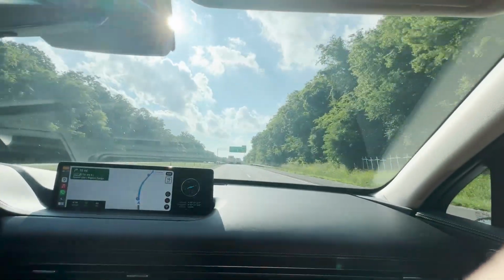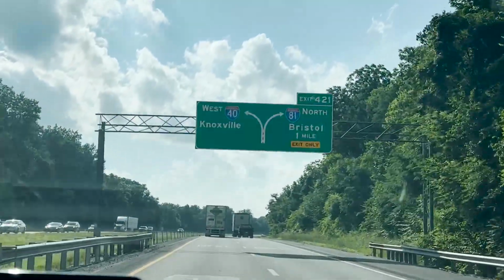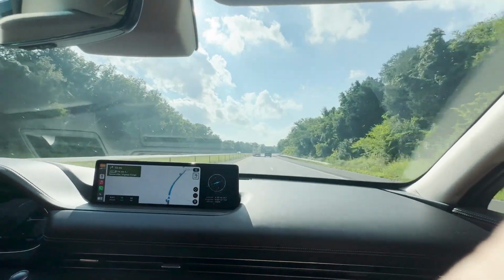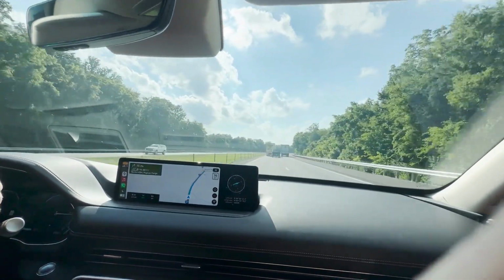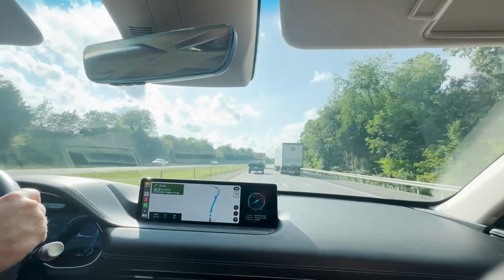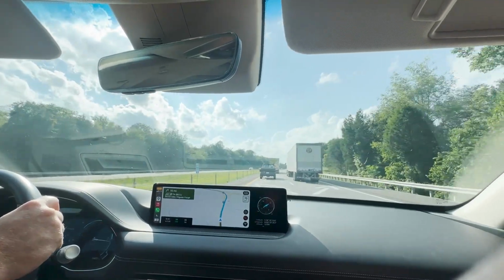Ooh, okay, so up here, we can go north. We are approaching Knoxville. We are going to go westbound, but you can take 81 north. You definitely can. And if you go up to exit 8, that would be Morristown. Actually, exit 4 can take you to East Morristown, or exit 8 is the far side of Morristown.